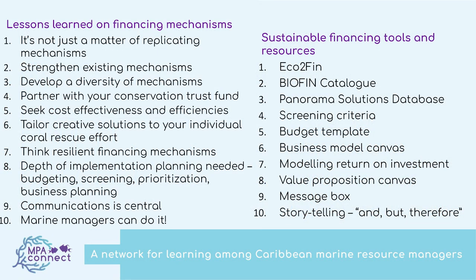We are working hard behind the scenes to access more funding for the network, in part to enable you to do follow-up small grant, you know, spot follow-up projects based on what you're learning today and what you'll learn this week, to work on stony coral tissue loss disease. But at the same time, we want to build your capacity to be self-sufficient and successful in financing your coral rescue work.